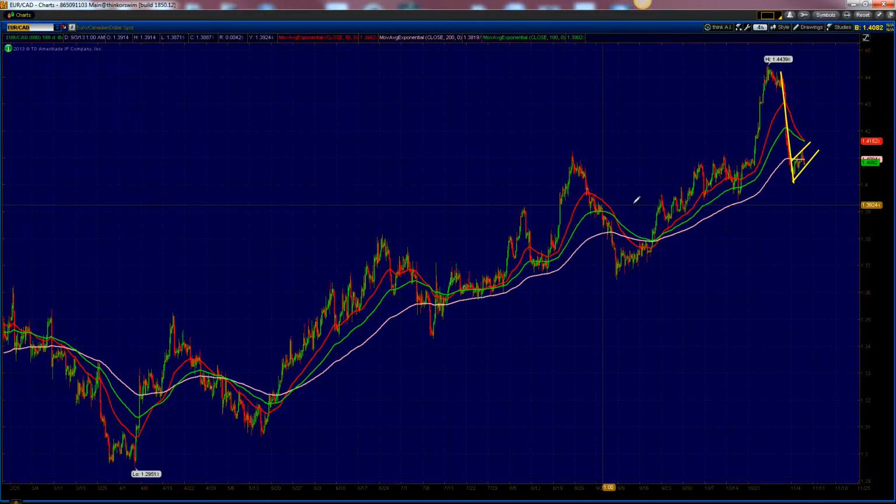Last and very quickly is EuroCAD. Watching a bear flag on EuroCAD. Again, ahead of the ECB, before a break, I'm not going to trade it, but if we do see this pair break out of this flag and continue to break down, I will be happy to pile on the shorts. All right, so good luck trading this second half of the week.